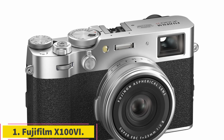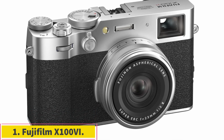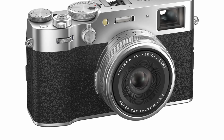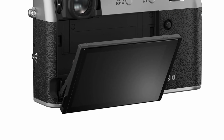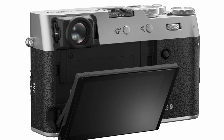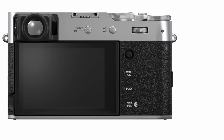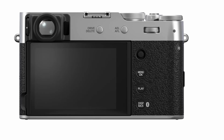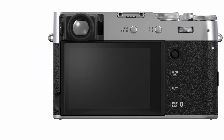Number 1. Fujifilm X100 VI. The long-awaited Fujifilm X100 VI is the best compact camera we've tested. This isn't the most portable fixed-lens camera, but it makes up for that by being one of the most full-featured on the market. With a high-resolution APS-C sensor and a bright 35mm equivalent f/2 lens, this premium model captures excellent image quality with plenty of detail and dynamic range.